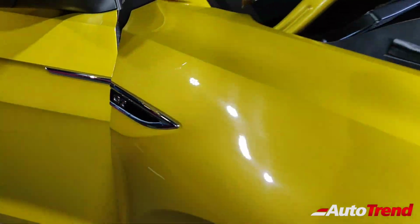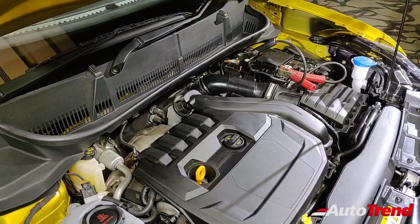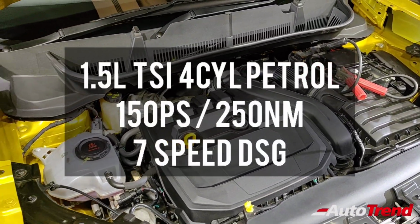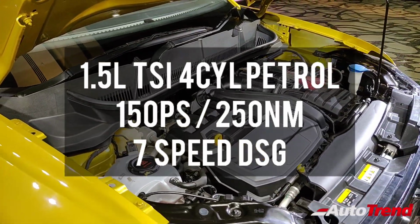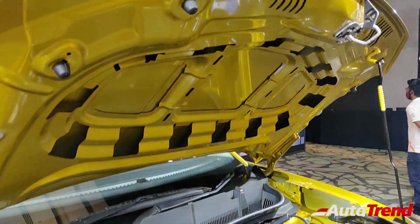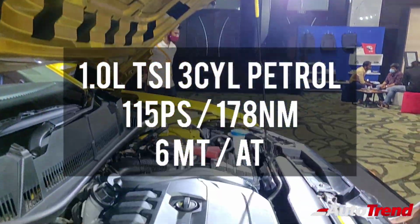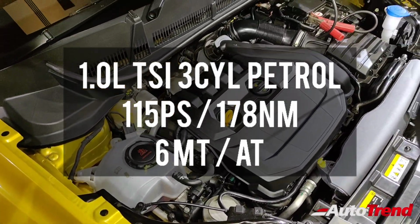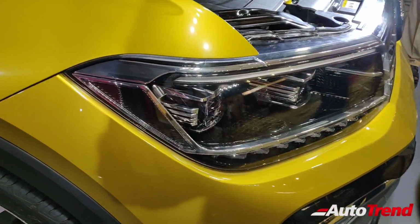This topmost GT variant is available only with the 1.5-liter 4-cylinder TSI engine, producing 150 PS of maximum power and 250 Nm of maximum torque through only a 7-speed DSG automatic transmission. This engine also offers active cylinder cancellation for better fuel economy. The lower variants get the 1-liter 3-cylinder TSI turbo petrol engine, producing 115 PS of maximum power and 178 Nm of maximum torque through either a 6-speed manual transmission or a 6-speed torque converter automatic gearbox. However, only the GT variants come with the paddle shifters and the virtual cockpit.